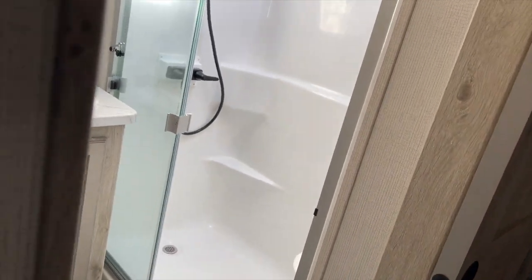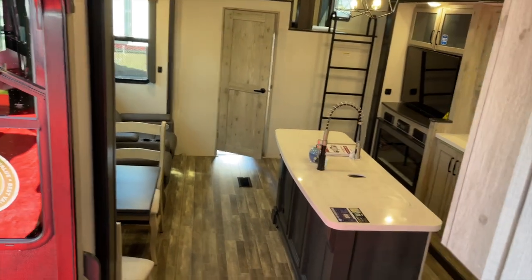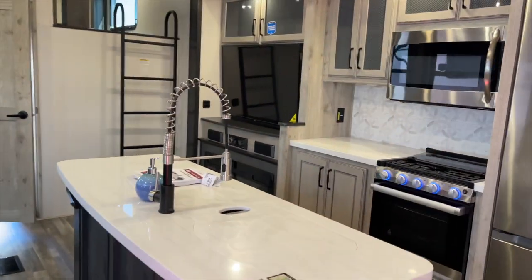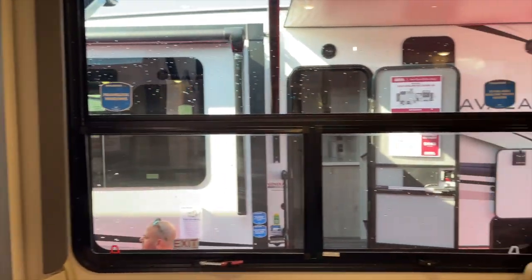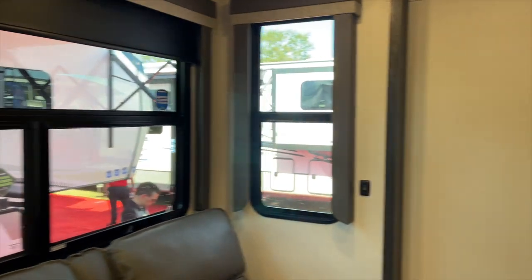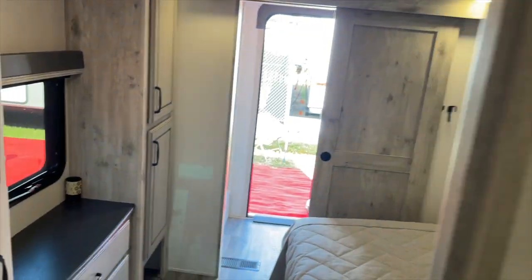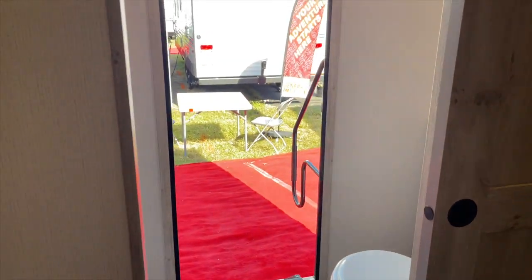The bathroom has a door on both sides. So this one is definitely different. Perfect for a big family. And look at all the big windows. That's one thing I love, all the big windows. Two bedrooms, two bathrooms.